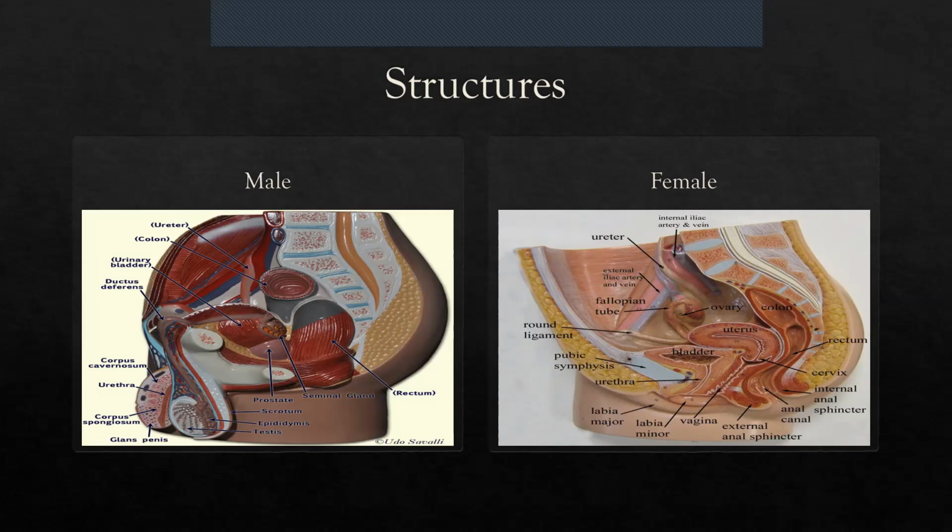But the main ones that we worry about are the bladder, the urethra. And then, like I was saying, rectum, bladder, urethra especially, and of course the small bowel and large bowel as well. So these are the things that we really worry about in the male patient.